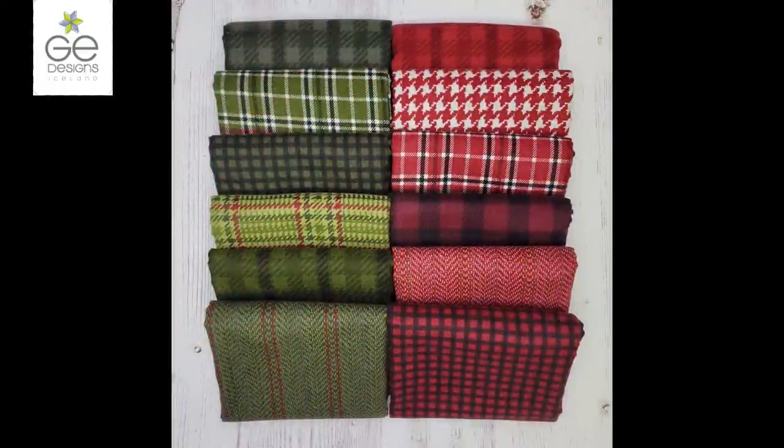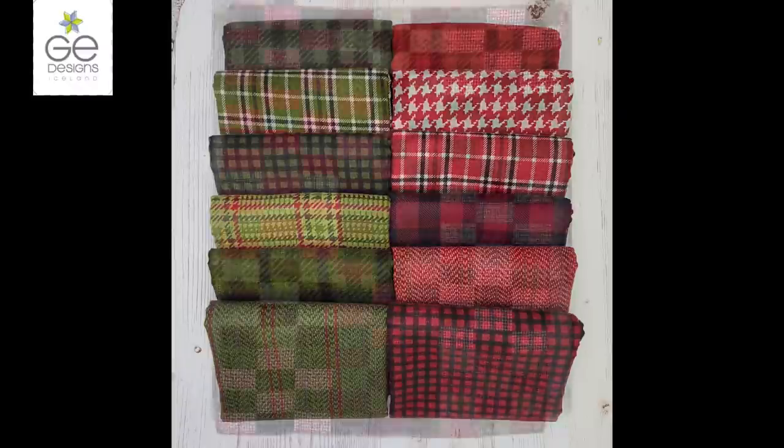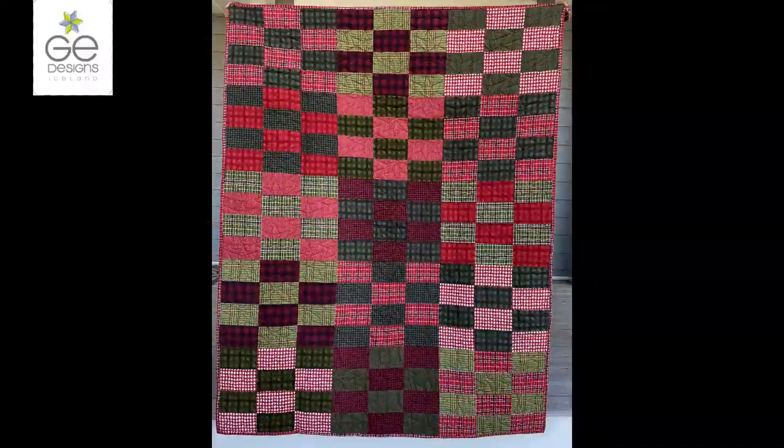Okay, now the last one up is our Yuletide Gatherings flannels. So these two colorways, we have two colorways of this bundle. We have the red and green, so we have six reds and six greens. And then I made a quilt out of that bundle from our supersized steamy windows pattern. Very simple and just super cuddly. These Moda flannels are just amazing, thick and nice, wonderful to work with.